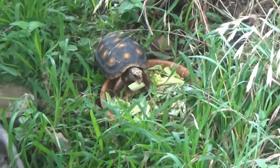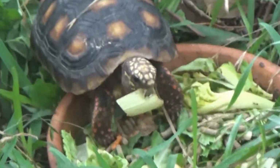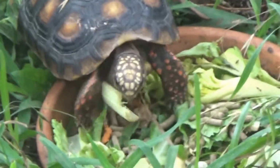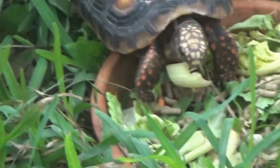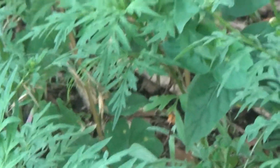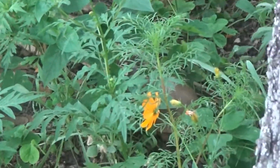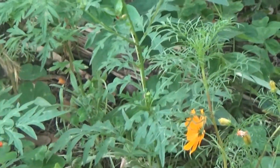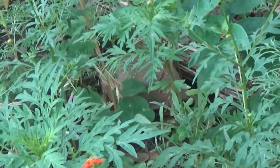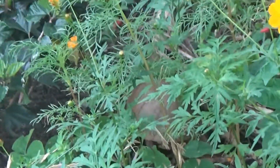So these turtles really got nothing better to do during the day but eat. There you see this, Darwin's got a big piece of celery, so enjoying that. And where is, oh, Sokka's turned himself around. Oh, and I see out of the corner of my eye over here that Tex is moving around now. So there's Tex, cruising through the underbrush over there.